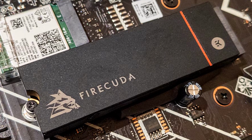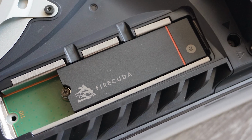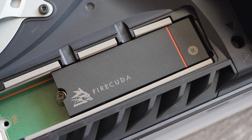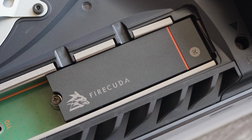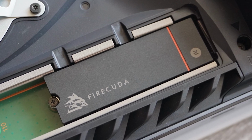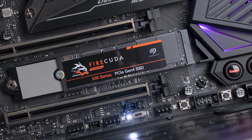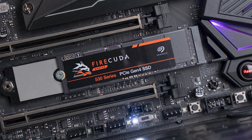PS5 SSD internal option. Seagate backs the FireCuda 530 with rather high endurance ratings, more than twice that of the average Samsung or WD SSD. The 2TB model we are testing today is rated to sustain up to 2,550 terabytes of writes within its 5-year warranty, and the 4TB is rated for up to a robust 5,100 terabytes of writes.